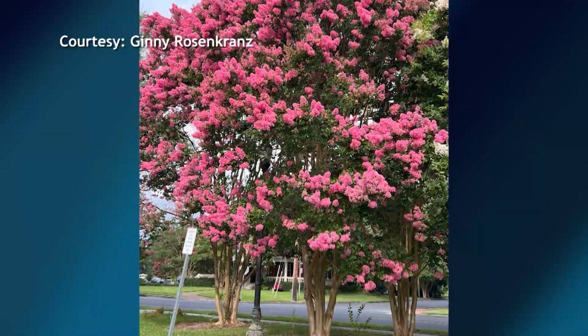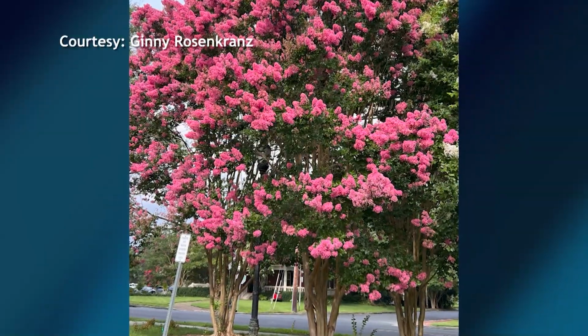This is beautiful. I love crepe myrtles, and this is the time of year when it's really hot, and most things kind of go, oh, it's too hot to do anything. And these guys just bloom and bloom and bloom, and they're just fabulous. But there are different types of crepe myrtles. There are really tall ones that have these beautiful vase shapes, like you saw the ones at Salisbury University.